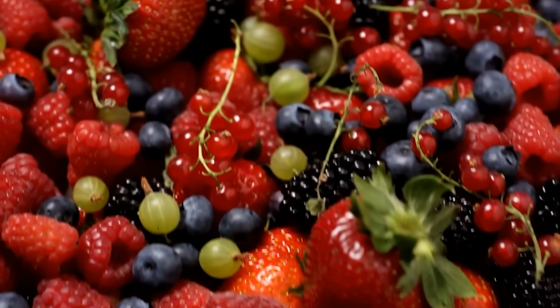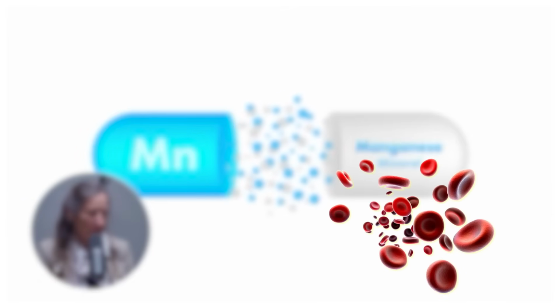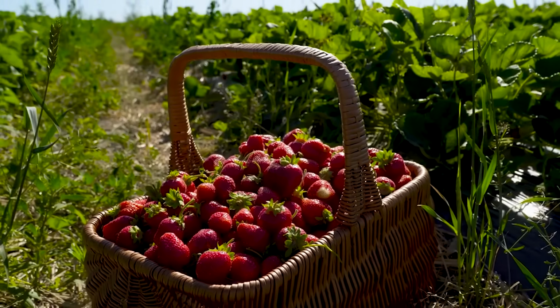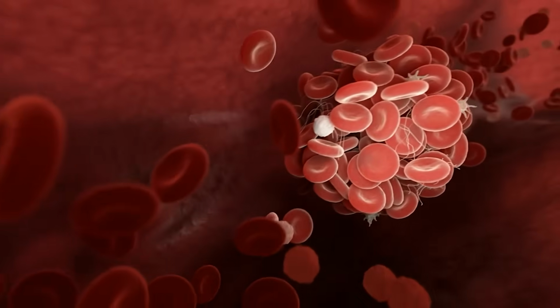Strawberries also supply vitamin C, which helps maintain the strength of vessel walls. Folate supports healthy red blood cells and vessel repair. Manganese plays a role in enzymes that protect cells from damage. The fiber in strawberries slows sugar absorption and helps balance cholesterol, 2 factors that affect clot risk over time.